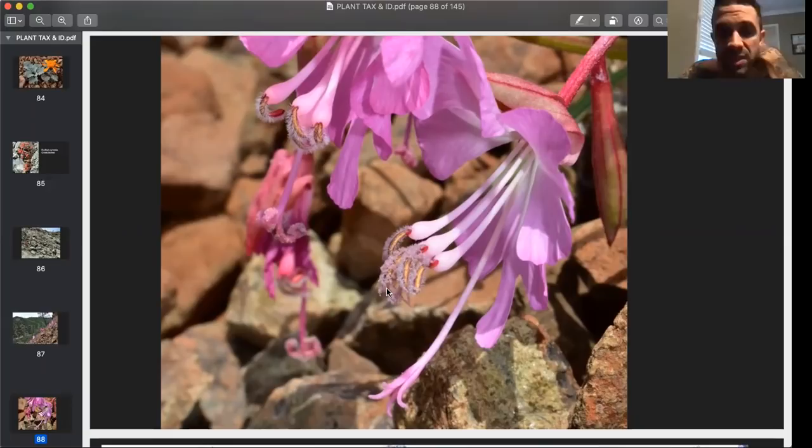So in this case, these are pollinated by sphinx moths. That's probably why they smell too. They're pollinated by sphinx moths and they've got these enormous filaments. Look at the anthers, they get all swollen at the end, really bizarre. And again, only known from the Central Coast ranges on serpentine.